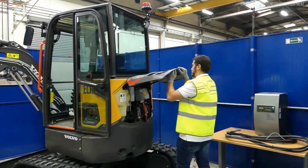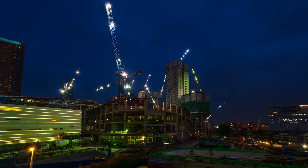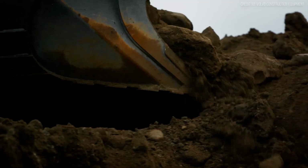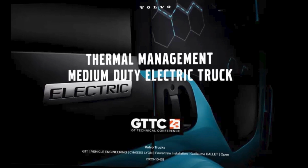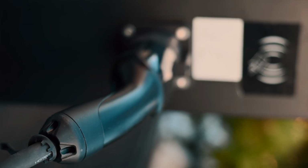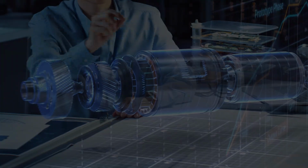This is basic battery physics. But while automotive companies can tell customers to plug in overnight, construction equipment often works around the clock. A dead excavator at 2 a.m. can shut down an entire project timeline. Volvo responded with thermal management systems and heated battery enclosures. The technology works, but adds complexity, costs, and another failure point. Yet despite these challenges, something remarkable was happening.